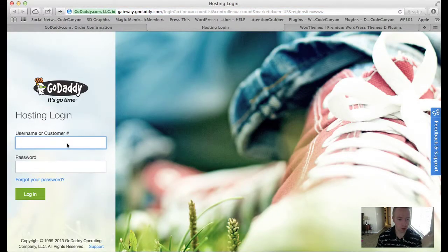Now it's going to ask me for my customer name and password that I've just set up with the account. So I'm going to zip back to my email, because I think the email confirmation is coming through. Get all those things set up and pop them in here. I'll be back in a second. Okay, here we go. Just going to log in here.